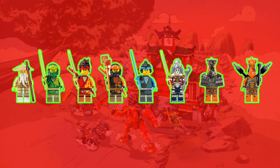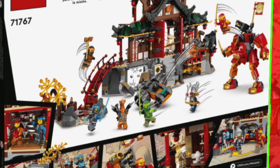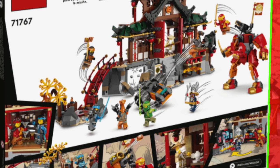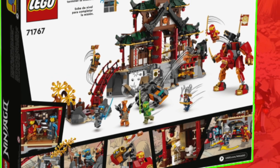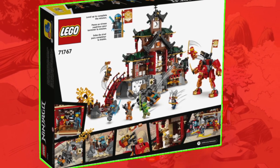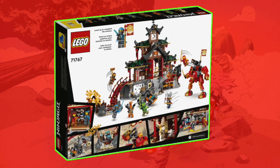The minifigures and the play features are all amazing in the set, especially the fact that you can ram into a wall of this dojo and break it. I think that's fantastic. The only thing is that if they swapped out the parts for the mech and built something for the bad guys, you know, something bigger, and then made something smaller for Kai or Cole or something, I think it would have changed so much.